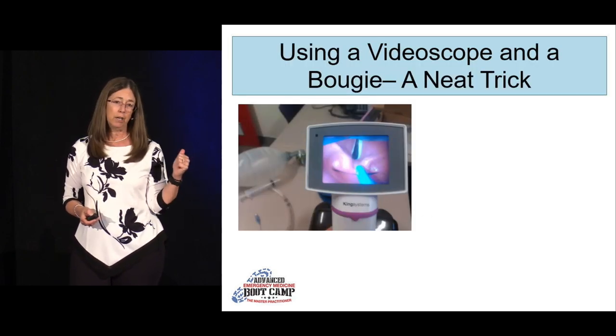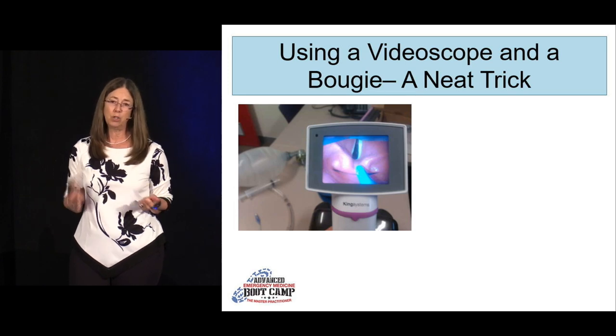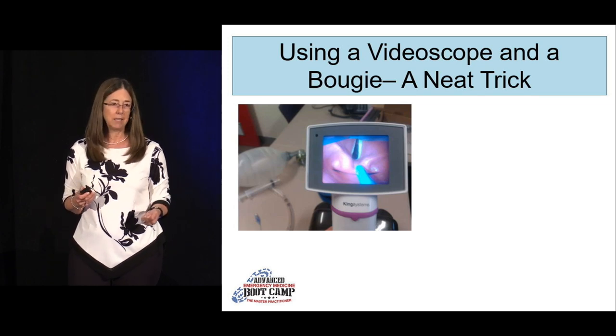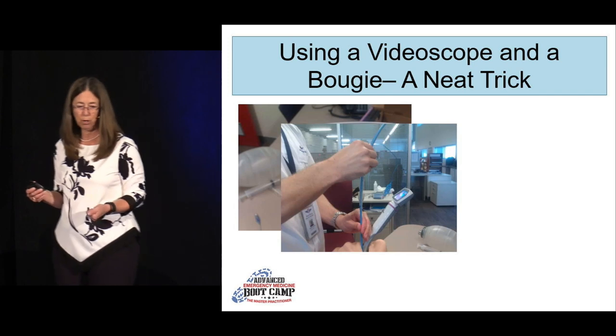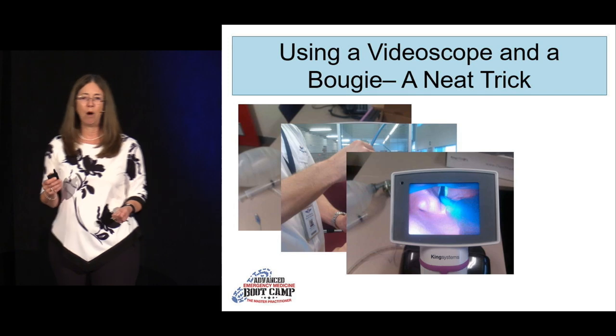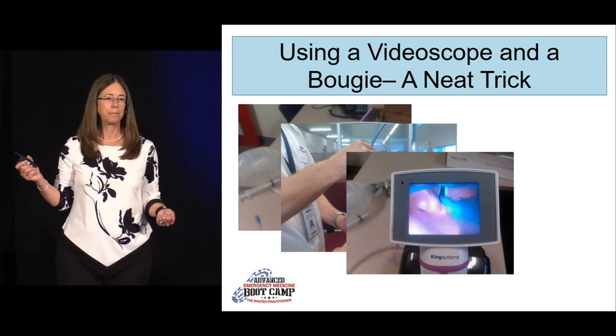That bougie I talked about earlier, say you're having trouble getting your endotracheal tube to go through. I see that glottic opening, it's beautiful. Get your bougie. Pass your bougie through instead. Sometimes that's easier to do, so put your bougie through. So I'm looking, I'm passing my bougie through, there it goes through the cords. Now I pass my tube over it, voila, I have a tube.